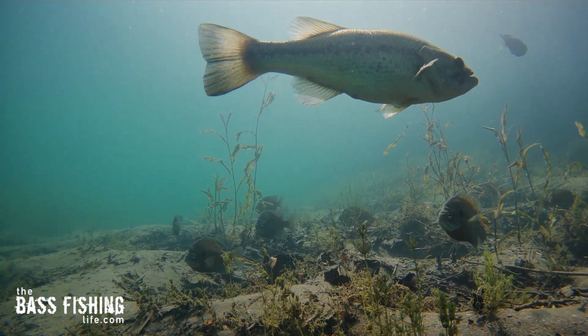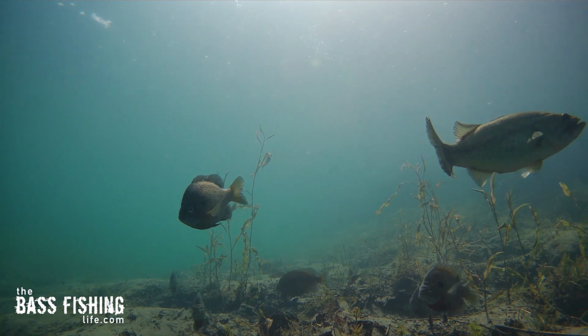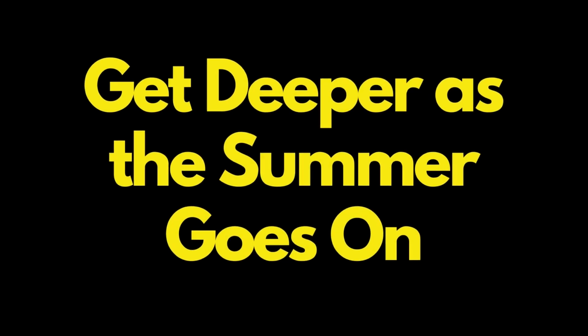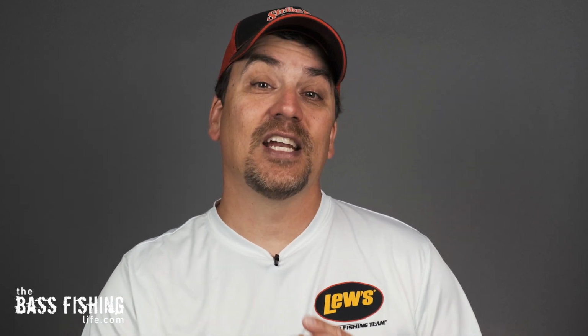So keep looking for those panfish beds, those bluegill beds, and they tend, at least from what I have seen, to get a little bit deeper as the summer goes on. Early in the spring, up shallow, they want to get in that warmer water. As those water temperatures heat up, you're going to start finding them a little bit deeper, but that is a great way every month to get on some bigger bass.